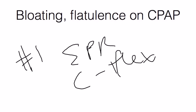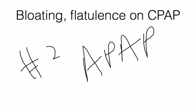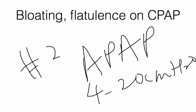If a patient has a self-adjusting machine or an auto-PAP machine, automatic positive airway pressure, then consider widening the pressure range from 4 to 20 centimeters of water, which allows the machine to auto-titrate the pressure up, especially if the patient's in supine and REM sleep, as opposed to non-REM and lateral sleep, where the pressure requirements may decrease and the machine may automatically titrate that down.